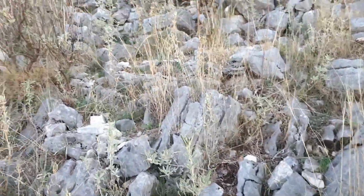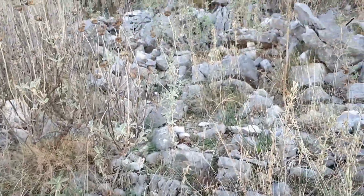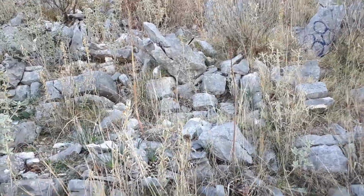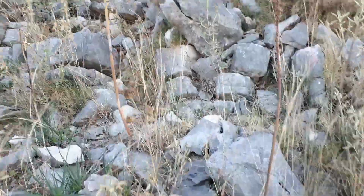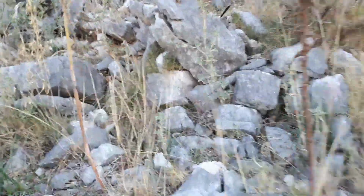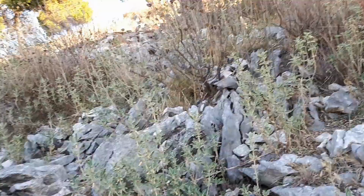Making your way through here, it's the same as it was in 1945. It would have been very tough going up, keeping your eye up the top, trying not to slip. It's tough going now when it's dry, early morning.